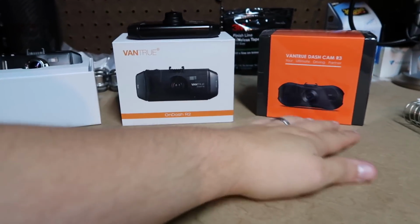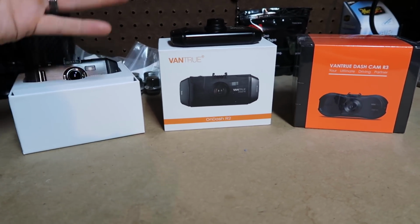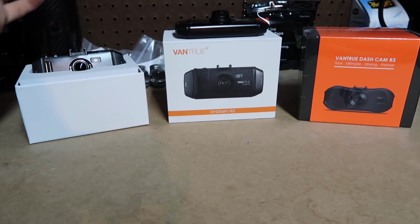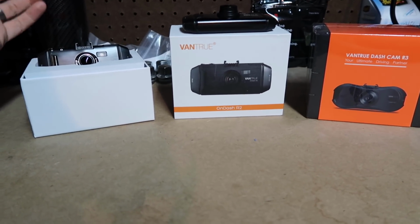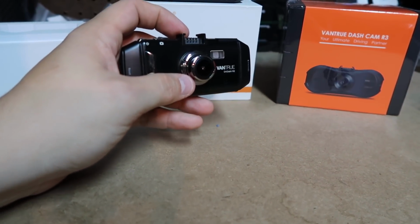Enjoy. Basically, a lot of you know from watching that I do douche of the day videos, which obviously requires a dash cam. Where did I start when it comes to dash cams? Right here. I started with this dash cam. This is the Vantrue R2.